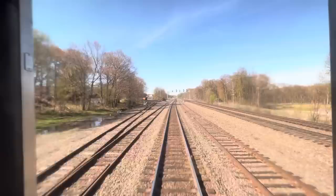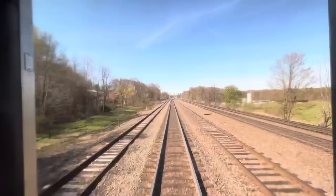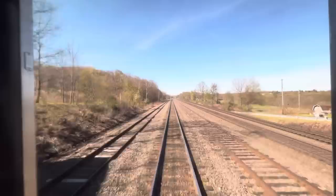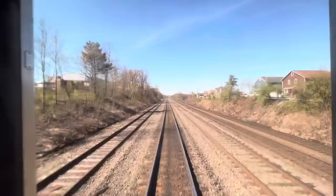This line sees about 60 Norfolk Southern freights a day. In this Amtrak Pennsylvanian, in each direction, we have one GE locomotive, one baggage car, one Amfleet cafe, one Amfleet business class car, one Amfleet cafe car, and these four Amfleet coaches. Total of seven cars. Usual consist is seven cars. Coming soon to the summit of the Allegheny Mountains at Gallitzin.